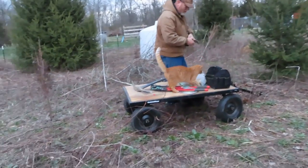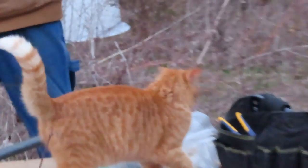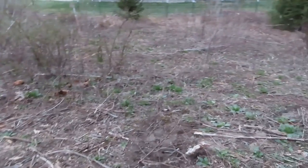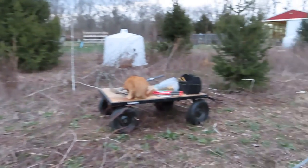Danky! They like it over here. Yes, they really like it, and they will clear out all the weeds over here.